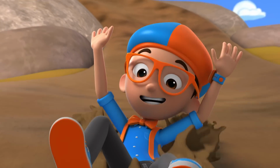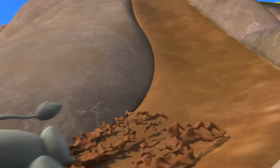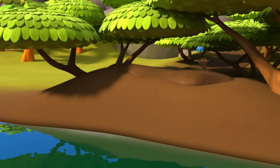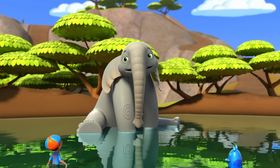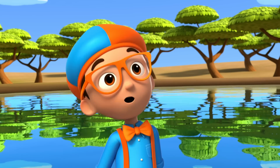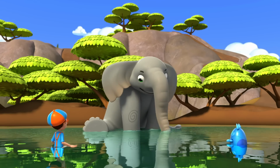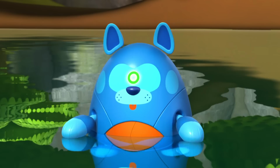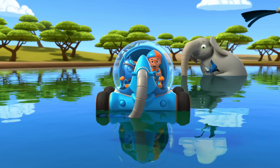Whoa! This is the best day ever! Whoa! Ready or not, here I come! Elephants also use their trunks to make sounds, like when we are excited. That's amazing! Thank you, Tembo, for helping me find the answer to my question. What do elephants use their trunks for? Elephants use their trunks to smell, breathe, make sounds, suck up water, and even grab things. Upload answer, Debo.